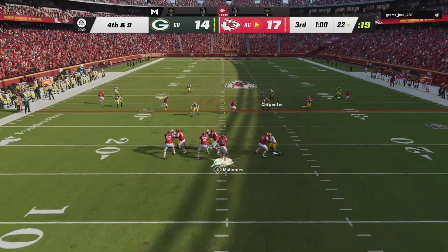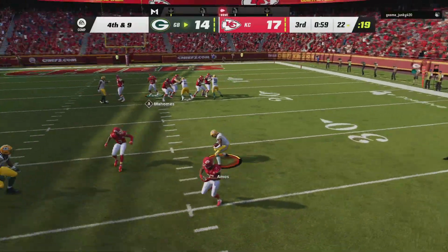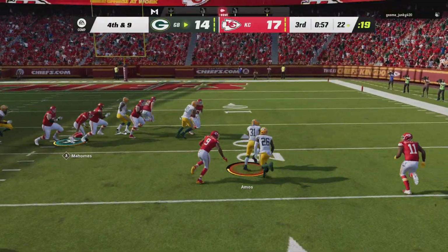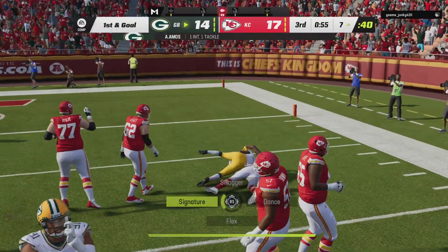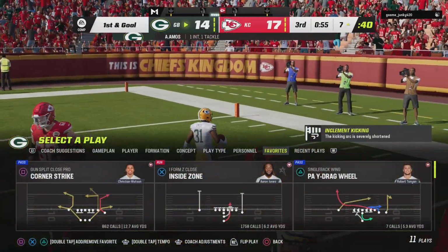Mahomes going to go on fourth down. Oh, he tries to force it in, and it's intercepted. Adrian Amos with a pick. And the Packers are going to take possession of the football.